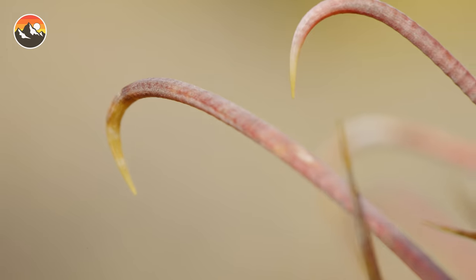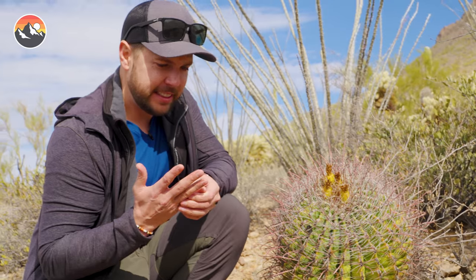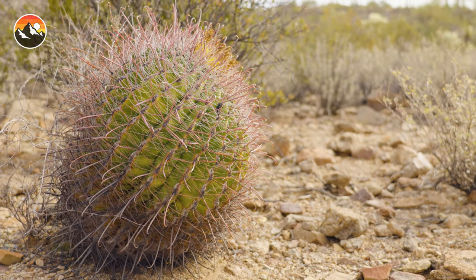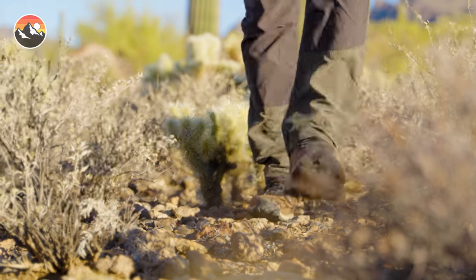So let's go for the full grab. Yeah, got me. Okay, the barrel cactus, certainly a formidable contender and a good first opponent on today's spike challenge. On to the next.